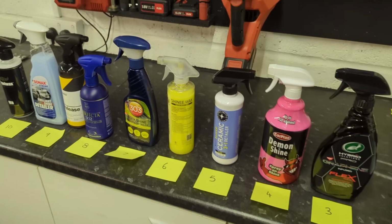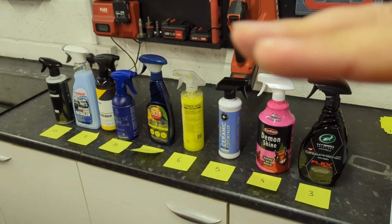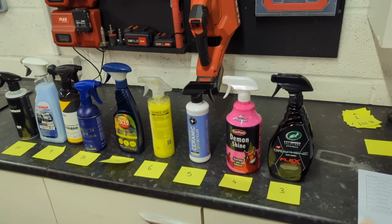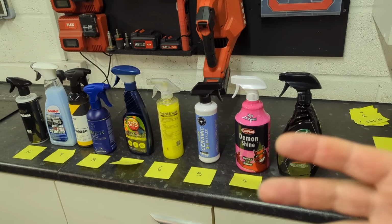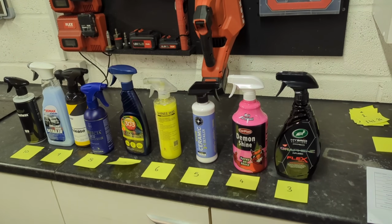So in terms of gloss, guys, very close results. What I learned from this test is whatever we did to prep the panel and our pre-readings were kind of normal, for some reason, when we come back and took our post readings, these products hadn't incremented gloss.